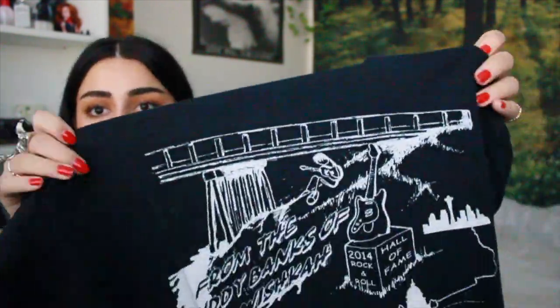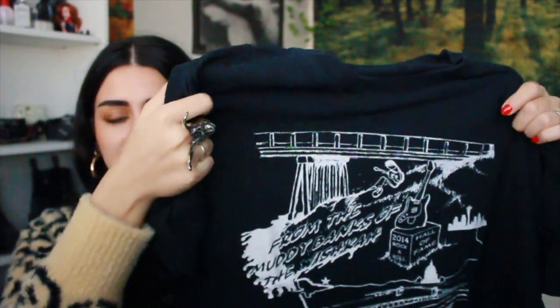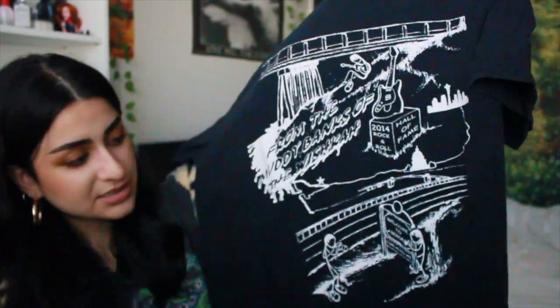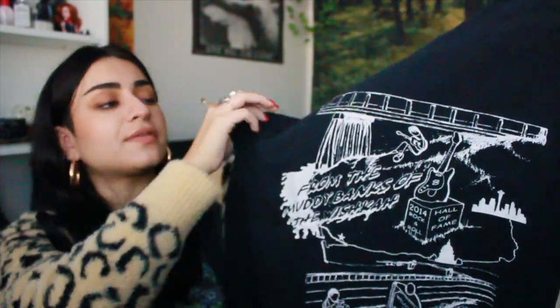But this shirt I got when I was visiting Aberdeen. I think I talked about it in my last video as well, but I believe a school was doing a fundraising of some sort, and proceeds from the shirt went to that fundraiser, so I definitely got one. It's a little bit hard to tell on camera, but it just has different things about Aberdeen that connect to Kurt Cobain, which I thought was really cool. So yeah, there's that one.